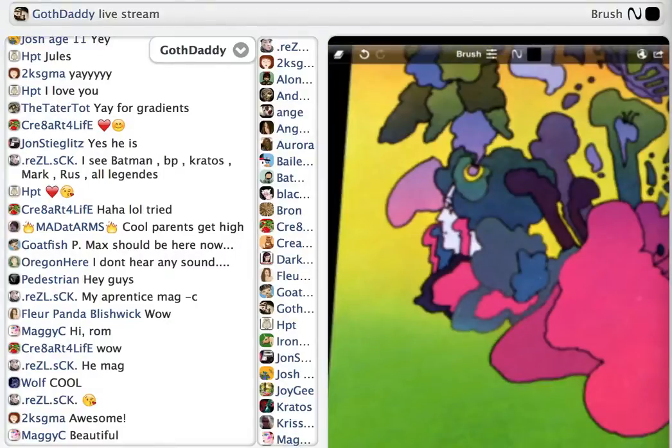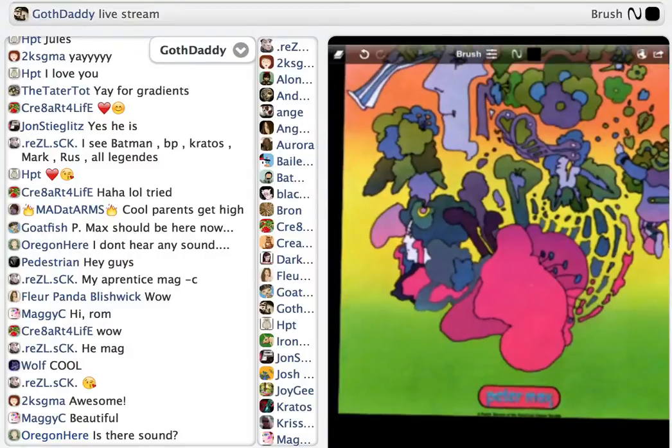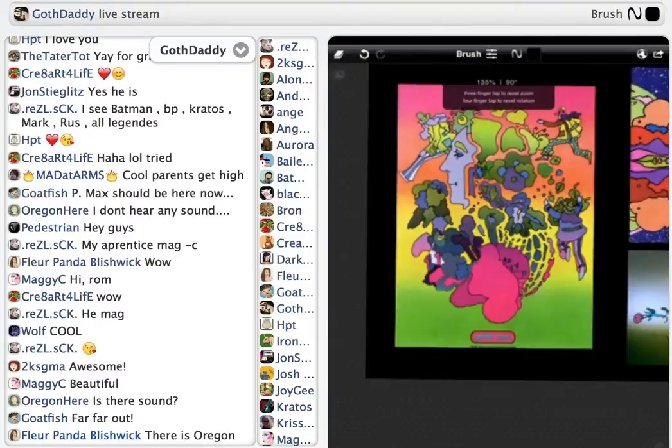Lots of free-form shapes. You'll notice that the gradient in the background is multicolored. It's not just one or two colors. There's four colors in there. That was typical as well.